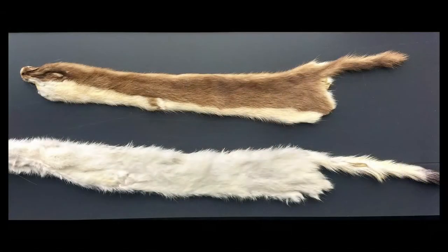Another animal that we want to talk to you about is the weasel. And so we want to talk to you about the weasel by taking a look at two different furs. And I want you to take a look at those furs and think about what you notice is the same with those furs. Take a moment, and you might be noticing that they have the same shape. Both of them have a little bit of white on them. They both have tails.